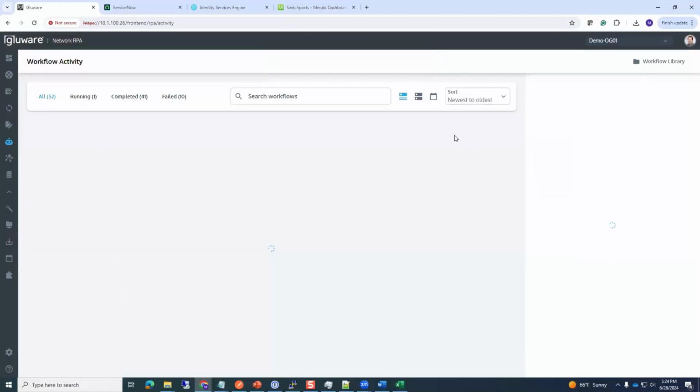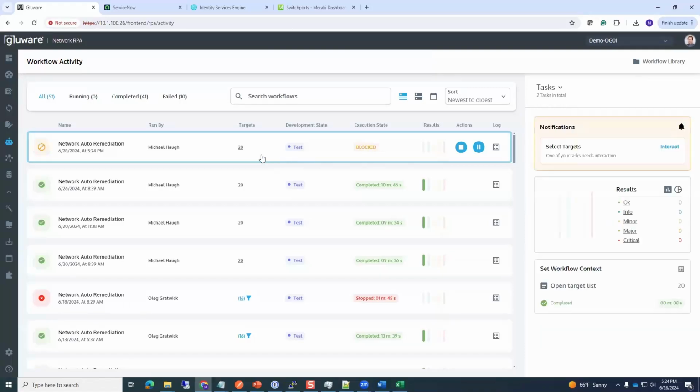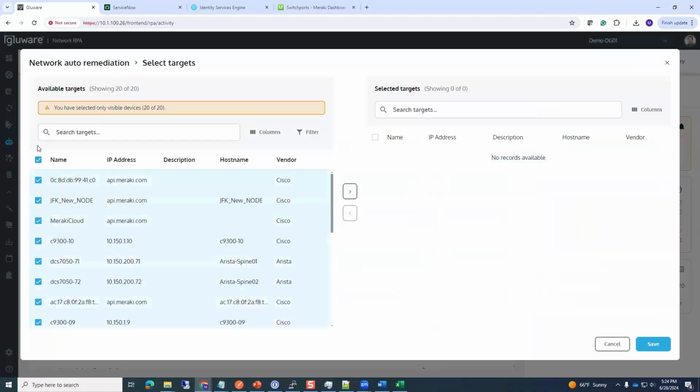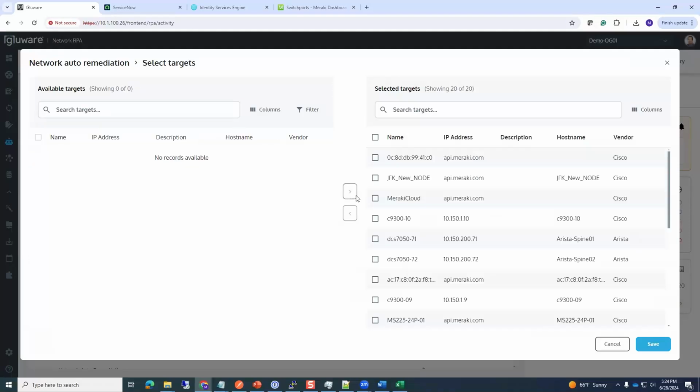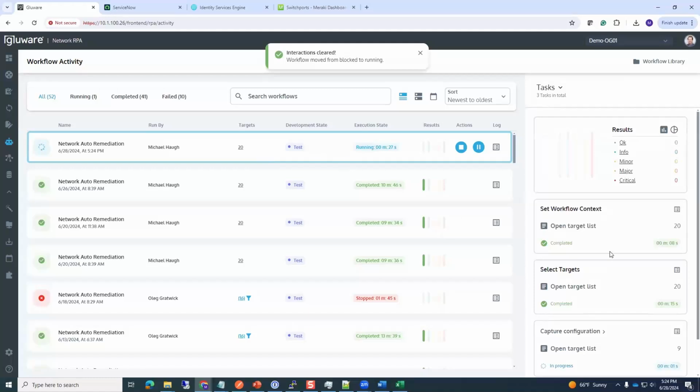Once the workflow is running, I'm going to go to activity, and we're going to do the interactive tasks and also monitor the status of it as it's run. One of the first tasks that hits in the workflow is the selection of the targets. That's an interactive task in this case. So I'm going to select all of the targets and move those in and hit save. So that is now running.